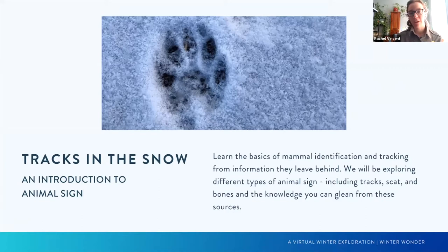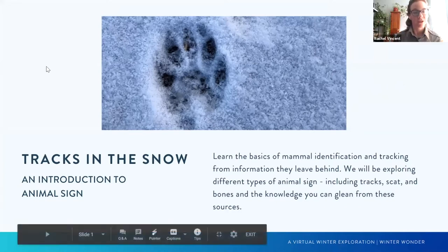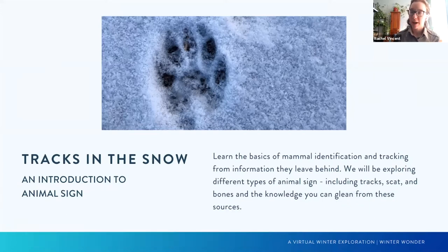I'm Rachel Vincent, a biological science technician with the National Park Service at the Boston Harbor Islands. This next presentation is Tracks in the Snow, an introduction to animal sign. Mammals are everywhere, but they can be secretive. While spotting a mammal is exciting, we can also learn a lot from the information they leave behind. We can use this information in the form of tracks, scat, their droppings, bones, and fur to identify mammals, interpret their behavior, and sometimes even evaluate their health. This talk will introduce you to the basics of animal tracking and allow you to identify signs of common species found on the Harbor Islands and beyond.